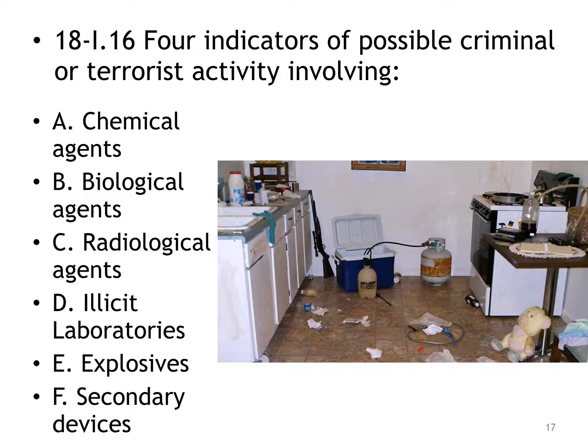Radiological elements and agents. Guys, again, realistically, you're not going to just stumble into that. It's someone's house, but you can find it in like a hospital. Okay, you have various types of radioactive materials that are used or present at those facilities. And then ultimately explosives and secondary devices, massive amounts of black powder or ammonium nitrate and diesel.